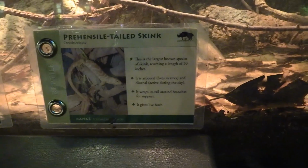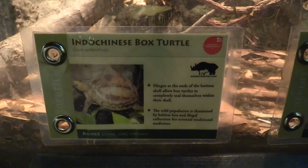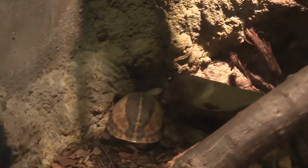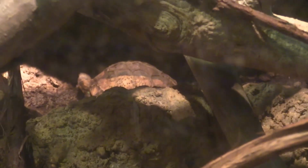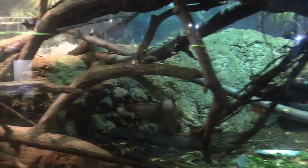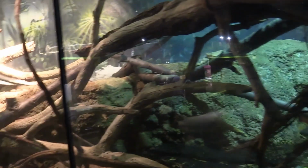Now, prehensile tailed skink and Indo-Chinese box turtle. Yes, the turtle. I can see there is a second Indo-Chinese box turtle. Alright, so I'm not really seeing the skink anywhere. I did see him in his own habitat, but I don't really see him anywhere.